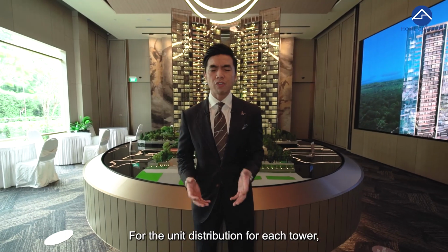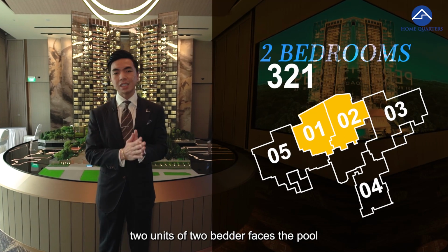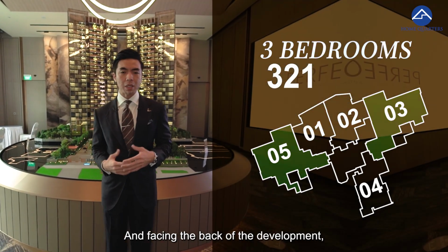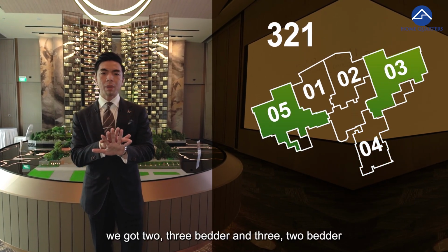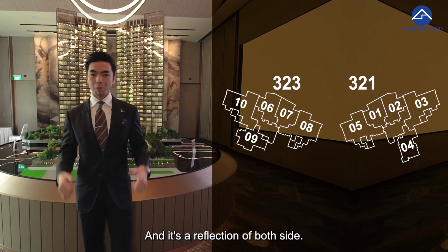For the unit distribution, for each tower, we have 5 units in total. 2 units of 2-bedders face the pool. In the corner, we have 2 3-bedders, and facing the back of the development, we have 1 2-bedder as well, meaning that there are 5. We have 2 3-bedders and 3 2-bedders in one tower, and it's a reflection on both sides.